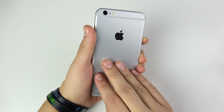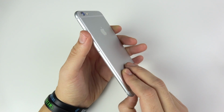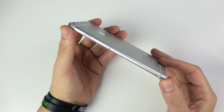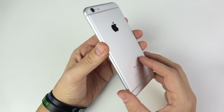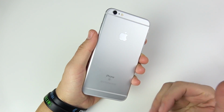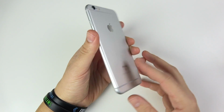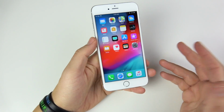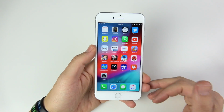But at the same time, you can rest assured that if you do buy it, you have reinforced aluminum. It's not that bendy aluminum that you had on the original 6 Plus, and it still feels premium holding it. It just doesn't look like a standout device. But overall, it's still a pretty nice one nonetheless if you're going to pick one up secondhand. So I think the body and the build has held up okay.